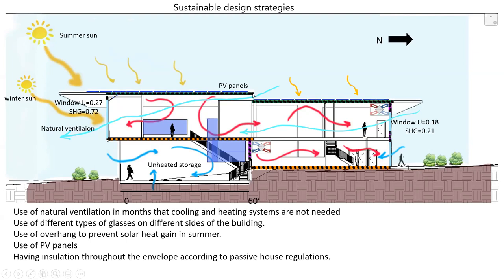There is a mechanical window here that we can open and use for natural ventilation, also natural ventilation through here. There are heat recoveries here, and also the use of two different types of glasses helps me to manage the solar heat gain and heat losses through the window. That was it. Thank you.